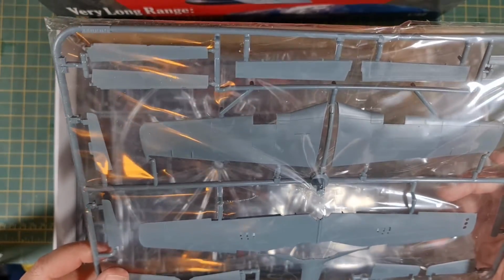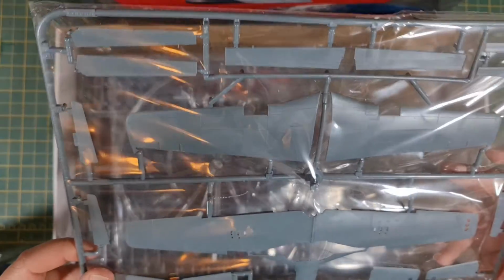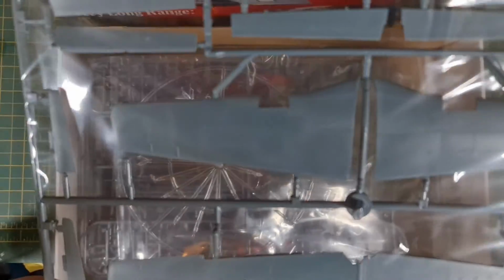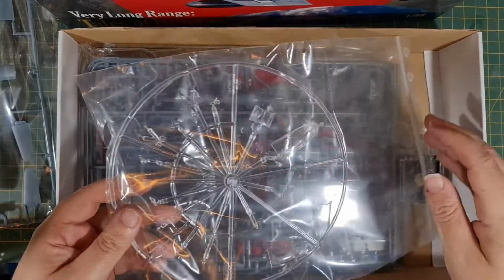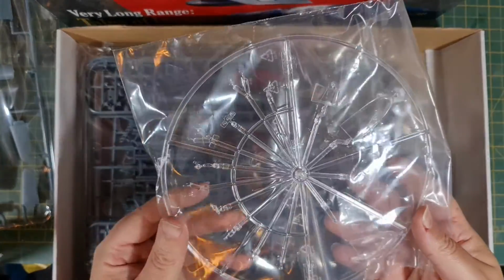Nothing too over the top, but looks like it's going to have some nice detail on it. Let's just put that to one side. Next is the clear sprue.